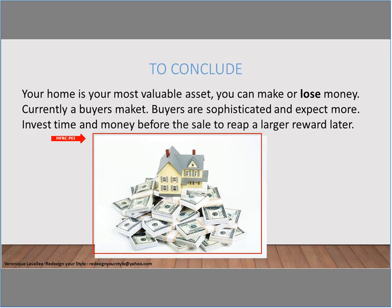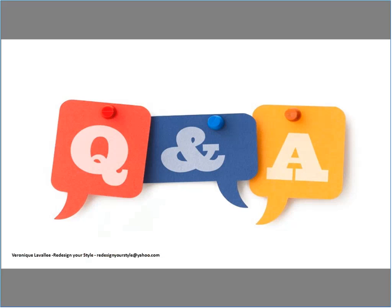I think for us, the main issue is just getting a house sold quickly, because we don't want to be stuck with an empty home for a year while we're living elsewhere. So it's really worth putting in that time and money and energy before the sale, to make sure that you get a quick sale and that your house is the one that sells first on the block. And that's it.